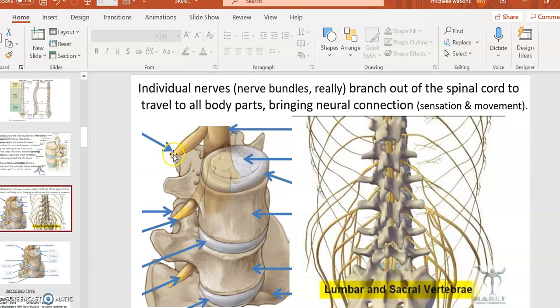Where do they go? They travel down your arm to give nerves to all the muscles and all the tissue of your arm. And then lower down in your chest area, there will be nerves which travel to your heart and your lungs to innervate. Innervate means to feed nerve tissue, to feed nerves to all the different organs and body parts you have. And that's the way they are connected neurally, right? Without that, there would be no sensation, no movement.